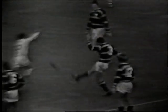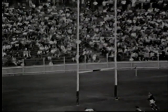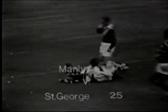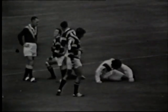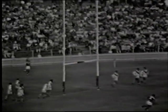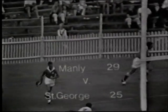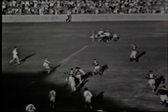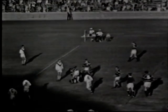Bradstreet, the ball back. McDonald a shot at field goal right in front. No goal. Whittaker, a try to Whittaker. 29 points to 25. It is. Another St George ball. Hawthorn again. The defence standing right up. Branson almost through, almost lost the ball.